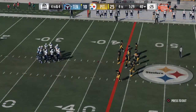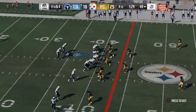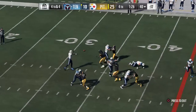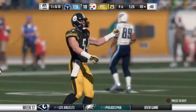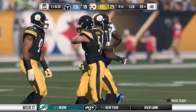The offense going to stay out there. They've converted once, failed once. What can they do here on 4th down? Here we go. Back to throw. Gray. And it is incomplete. They had to go for it with such little time remaining. And the Steelers, they're going to take over in excellent field position.